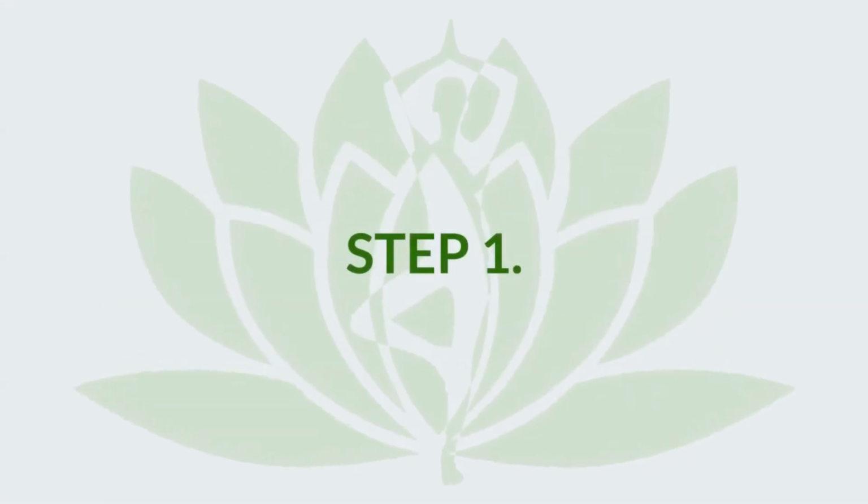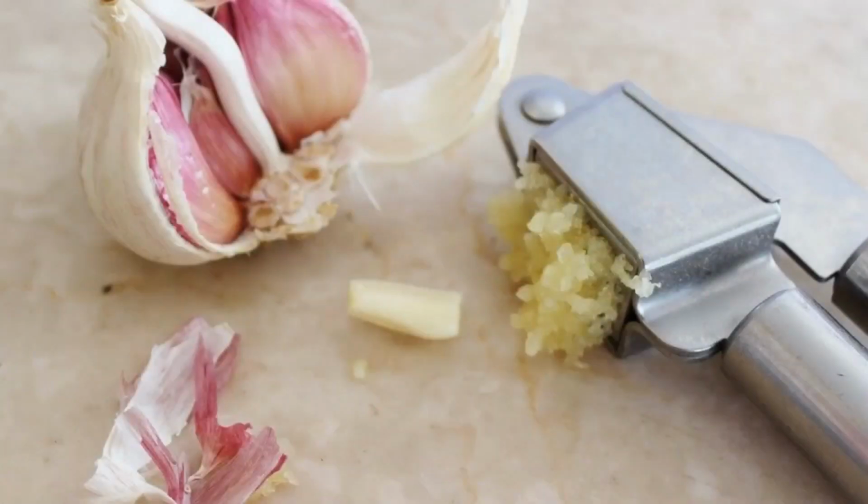Step 1. Mince the garlic, preferably with a garlic press, and then set aside for 10 minutes. And what the 10-minute waiting period will do, it allows the enzyme within the garlic, which is called alliinase, to convert into allicin, which is responsible for the strong aroma and the activity of fresh garlic. So basically, the waiting period will help to increase the potency of the garlic.